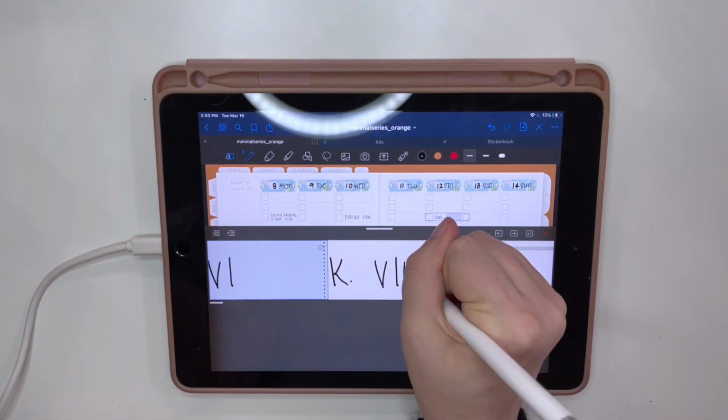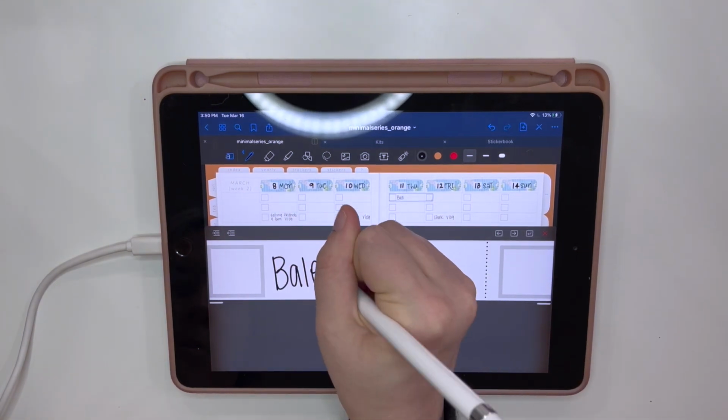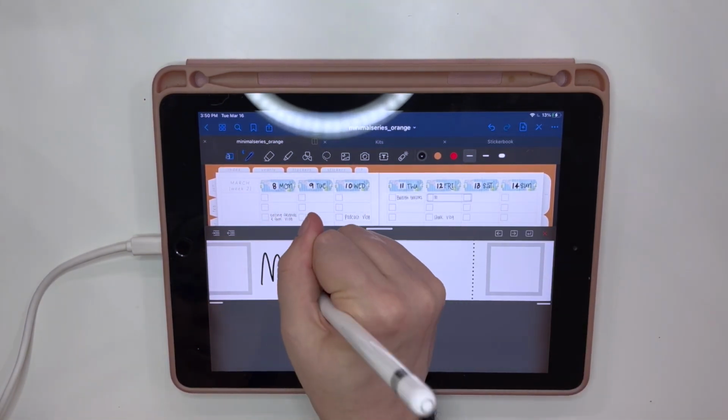The first thing that I did, as per usual, was lay down my date headers.